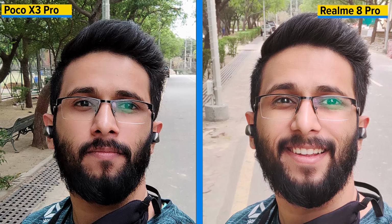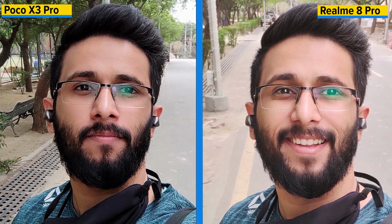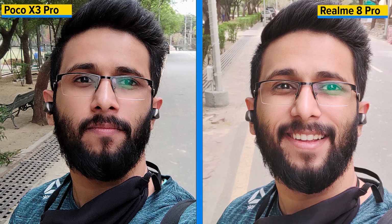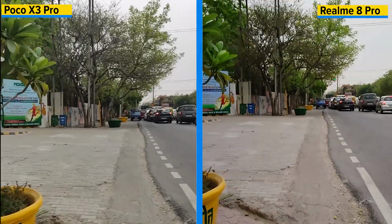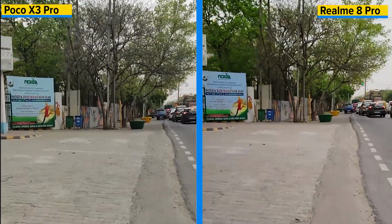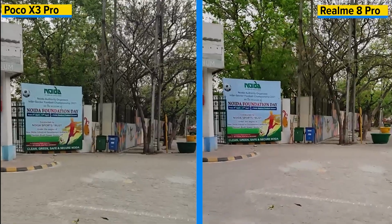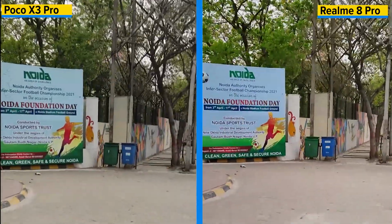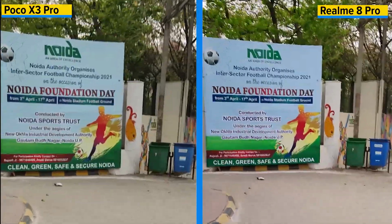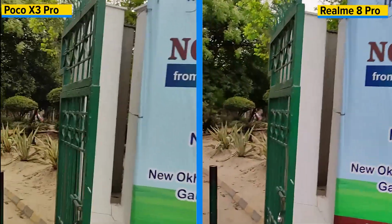The selfies on the Poco X3 Pro are also softer and add an unwanted red hue to the skin tones, which you can see in the image samples very clearly. Now coming to the videos, the Poco X3 Pro allows you to record up to 1080p 60fps or 4K 30fps videos. It lacks optical image stabilization in favor of electronic image stabilization, which works fine. There is a steady mode on the camera app which allows you to take stable videos.